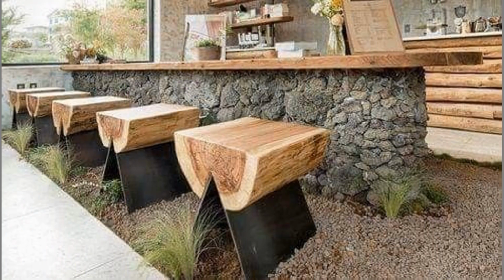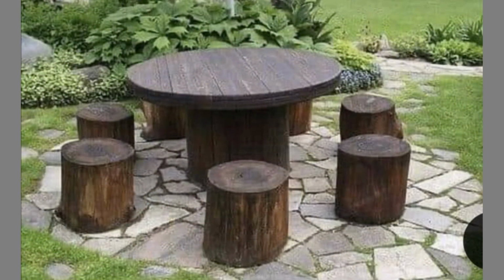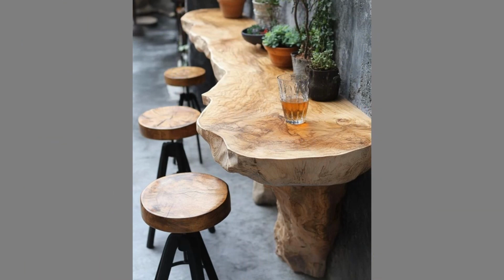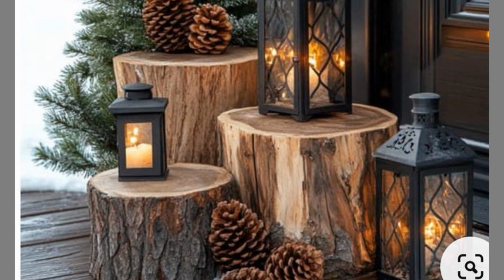Log dining tables, with their organic texture and solid build, bring rustic warmth that harmonizes perfectly with open-air surroundings. Unlike mass-produced patio furniture made of plastic or synthetic materials, log furniture stands out with its raw, authentic character and long-lasting strength. These pieces are often handcrafted, highlighting the knots, grains, and imperfections of the wood, which only enhance their rustic appeal.